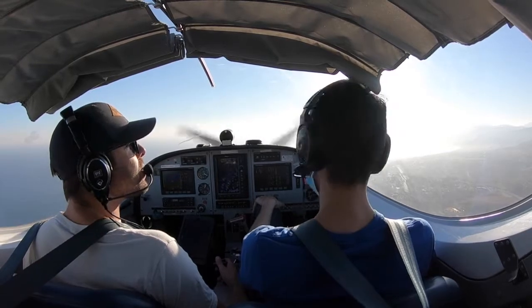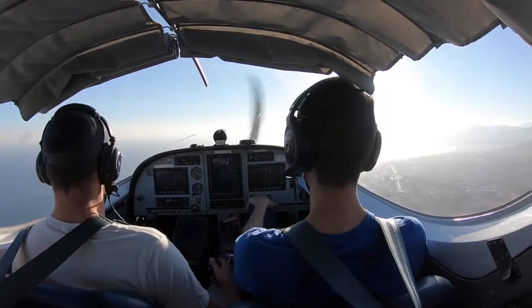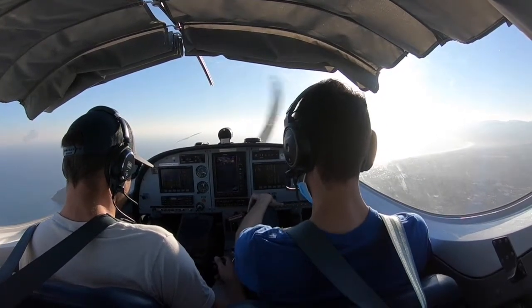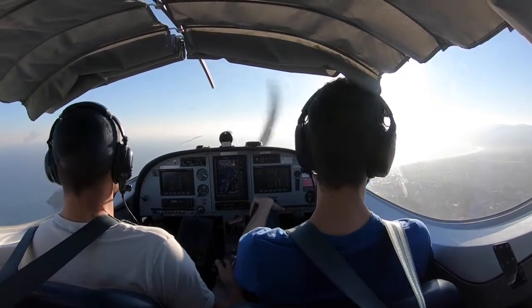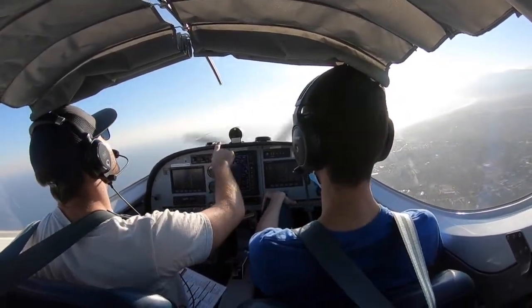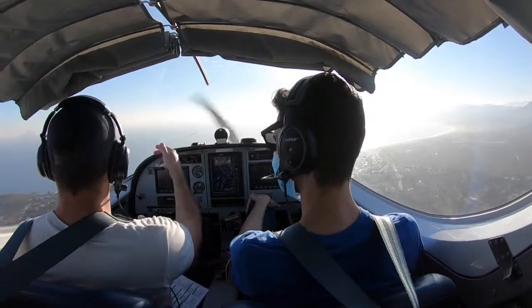Our emergency landing is in front of us. 57 Zulu Tango, traffic at your 1 o'clock, 5 miles eastbound, level at 7,000. All right, what's our circa here? We don't need to do a clearing. Yeah, so the circa is the... Okay, so the clearing is going to turn around this way.